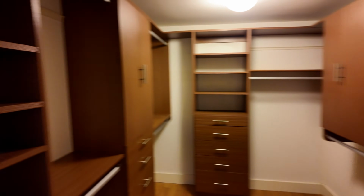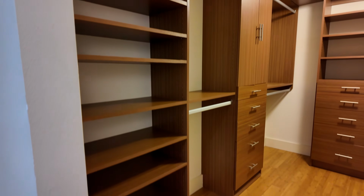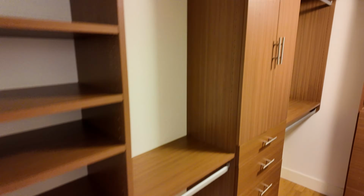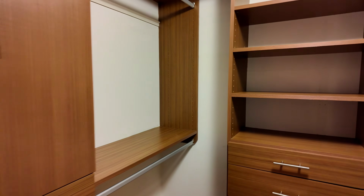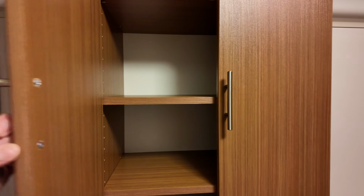So now we've got nice closet space in here. Check it out. We've got lots of shelving, storage. You can hang suit jackets and pants, dresses, whatever you want to hang. Really nice.